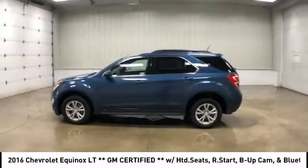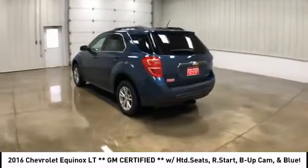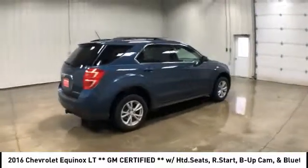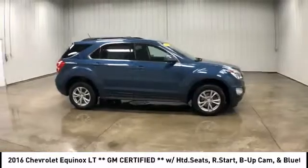Come test drive the 2016 Chevy Equinox. Fuel efficiency, safety, and value equals the Chevy Equinox and is priced below $20,000. This vehicle has less than 35,000 miles.